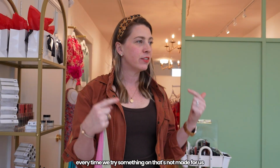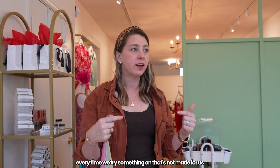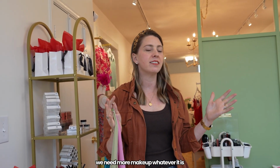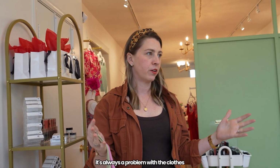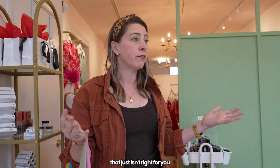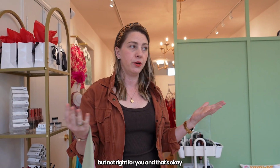up mental space. Every time we try something on that's not made for us and that doesn't honor us, we feel bad about ourselves, right? We think we need to lose 10 pounds, we need to get our hair colored, we need more makeup, whatever it is. When in fact, it's always a problem with the clothes. It's either the color or the cut and the style that just isn't right for you. It's great for somebody else, but not right for you, and that's okay.